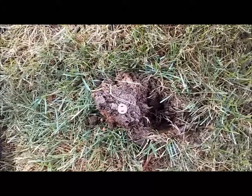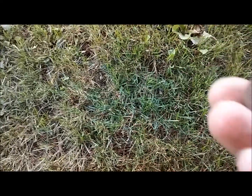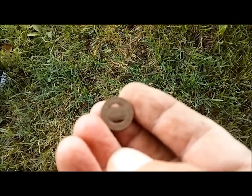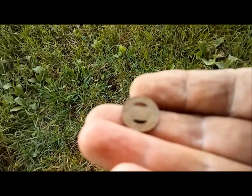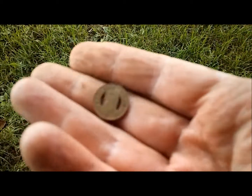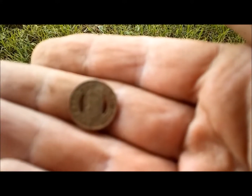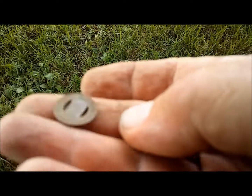Last signal I was 92 there. Turned out to be a real deep pop can, but right over here I got a low tone right about 48, 47 right in there. Took it down a couple of inches and pulled out an Eau Claire transit token. See if I can get that to focus in for you. Came out in really good shape. We'll get a picture of it at the end. So, pretty good shape. Older transit token. Little tiny guy there.